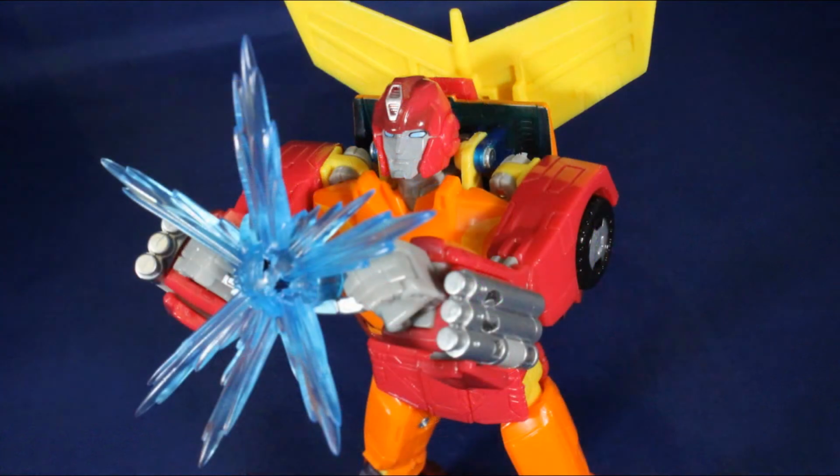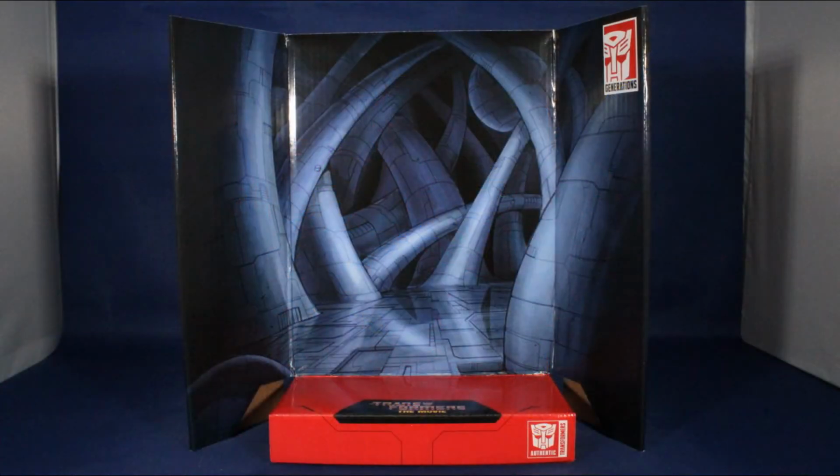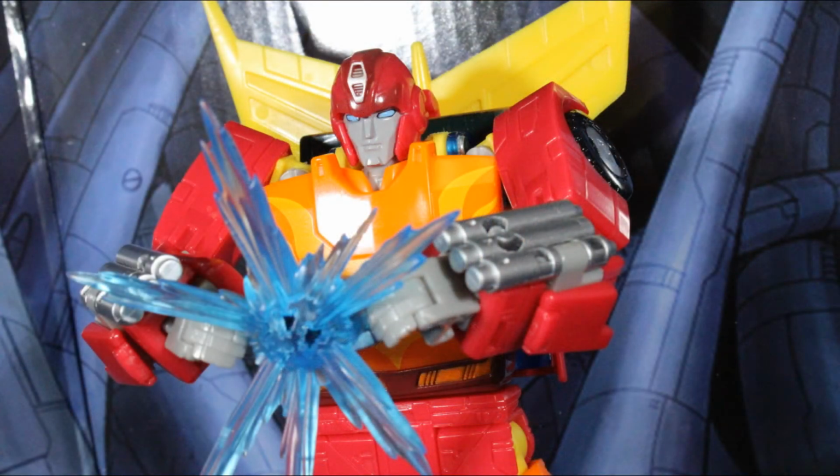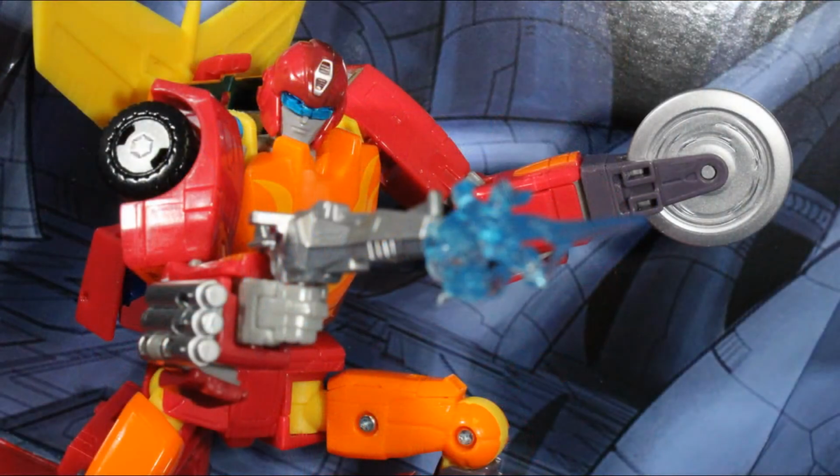By plugging in the last included blast effect, Hot Rod can imitate the iconic scene where he opens up the Matrix and unleashes its power. And last but not least is the included backdrop, the Depths of Unicron, which depicts the innards of Unicron and makes up the battlefield for Hot Rod and Galvatron's confrontation during the movie's climax. This backdrop allows you to display Hot Rod on it to fully complete the transformation to Rodimus Prime, Kingdom Rodimus not included. So, between Hot Rod's internal features and included accessories, there's lots of options for play and display.